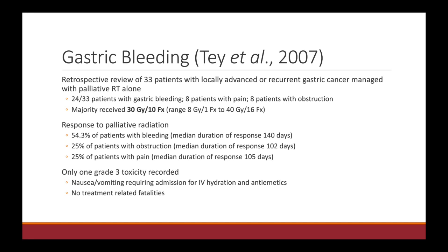And again, just to reiterate, you're not wrong for considering other radiation regimens besides quad shot. This particular study is a retrospective study in patients with gastric cancer that was managed with palliative radiation alone. And patients received an average of 30 gray in 10 fractions, but the range was anywhere from 8 gray in 1 to 40 gray in 16 fractions. And the responses, again, it checks out that radiation is the most effective at stopping bleeding.